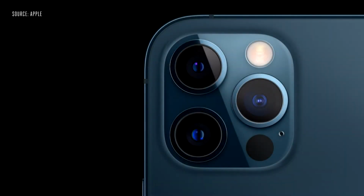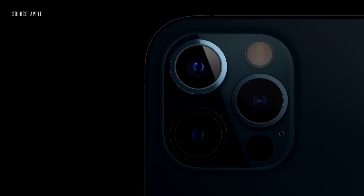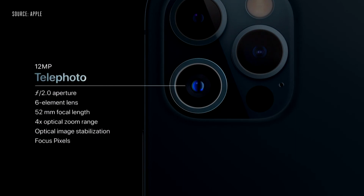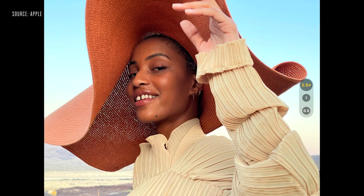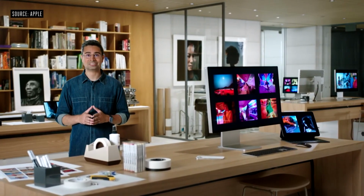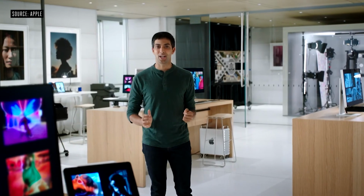iPhone 12 Pro features our amazing ultra-wide camera with the 120-degree field of view, and our new wide camera with faster f1.6 aperture and 7-element lens that lets in 27% more light. iPhone 12 Pro also features a 52mm telephoto camera for stunning portraits. With the new telephoto, you can now optically zoom in 2.5 times for even closer shots. On top of that, we developed a completely new system for optical image stabilization that adopts a high-end DSLR approach called sensor shift.